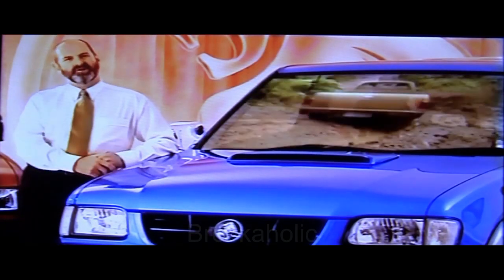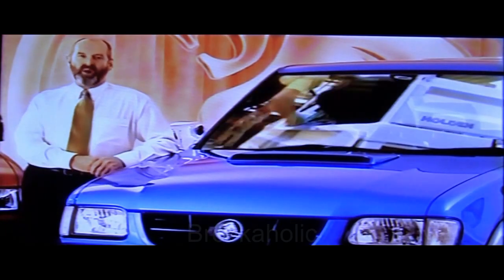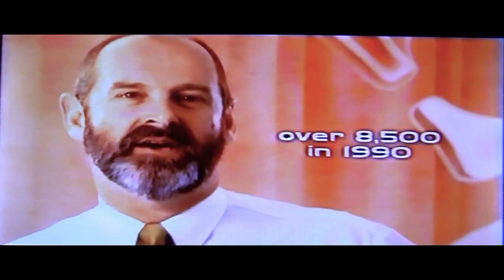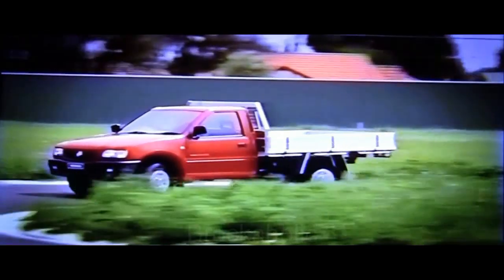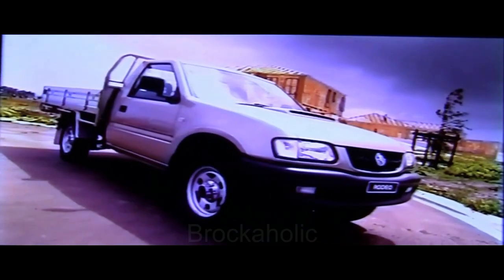Each change in engine size, each addition to the model range, saw a corresponding leap in buyer acceptance. Sales grew from 2,969 units in 1980 to over 8,500 in 1990 to 15,400 in the year 2000. 2001 year to date sees us smack on target for another cracker year. People who needed a light commercial vehicle as a tool for their business saw the cost benefit of owning a Rodeo, and Holden saw the benefit of offering more than just basic models.